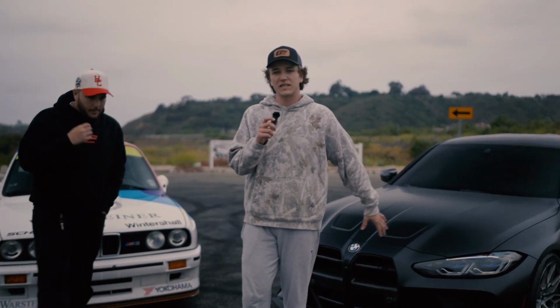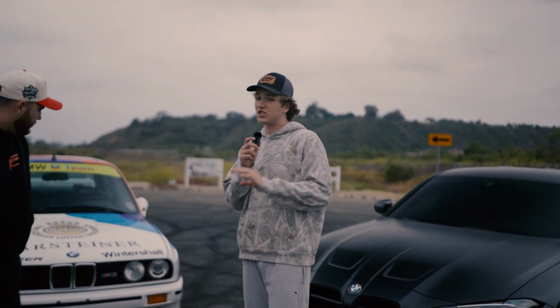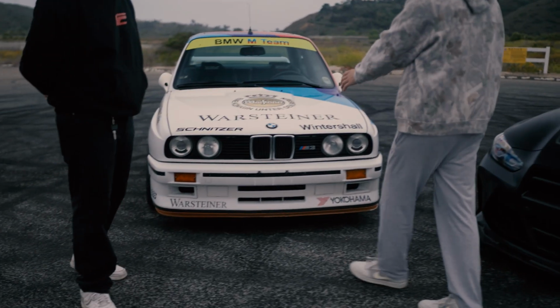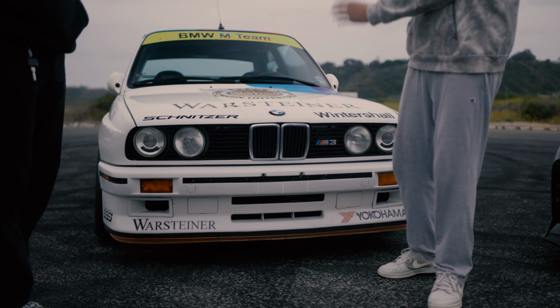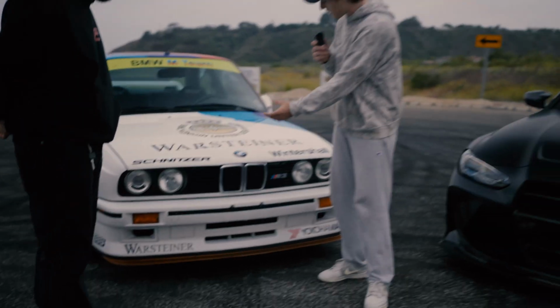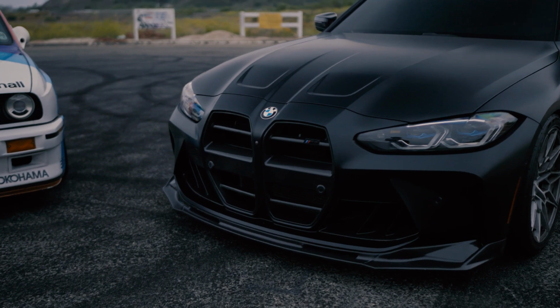So I think one of the biggest differences of these two cars is the front grille. Over time, BMW has changed the front grille a lot, but on the E30 here, it's the smallest grille I think that they do on any M3. It is facing up though. When they switch to F chassis, they go on a sideways grille style. And then the G80 literally has the biggest grille on any M3 car ever.